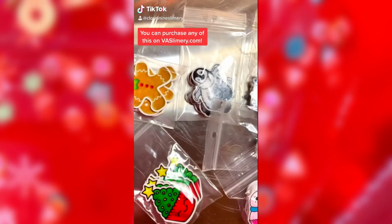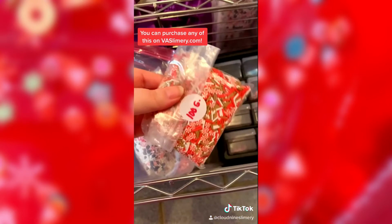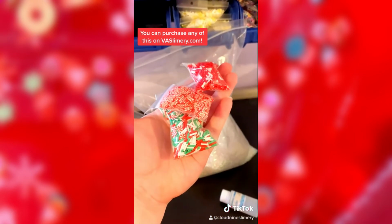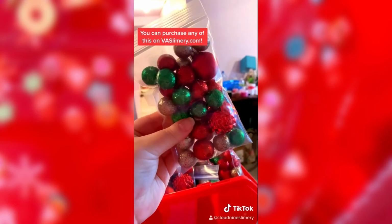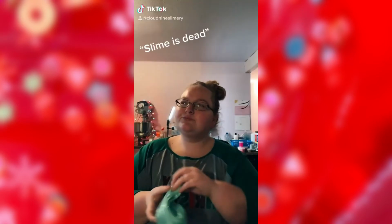Friends, happy holidays. Let me show you some of the Christmas supplies we have in stock right now. Of course, we have so many different charms and so much clay, literally every color you can think of. So many holiday sprinkles, like look how cute the peppermint ones are. And then we have so many Bingsu beads. My personal favorites are the red and green metallic ones. Literally, they sparkle so good. Then we have so many foam add-ins, and of course, we package it in our holiday Christmas bubble mailers.